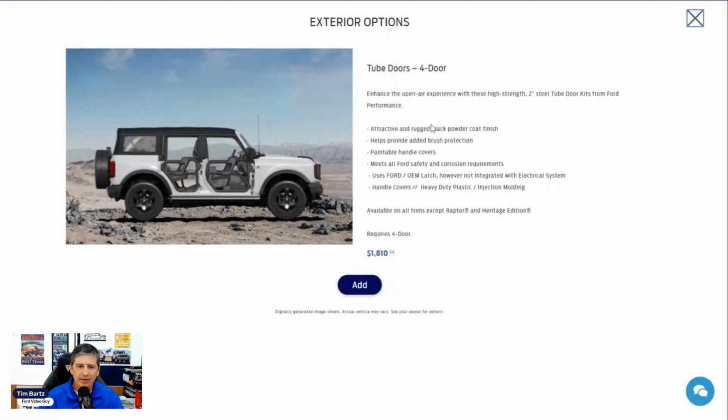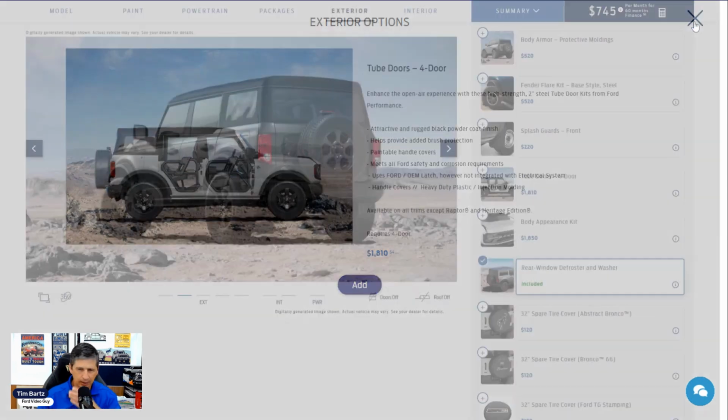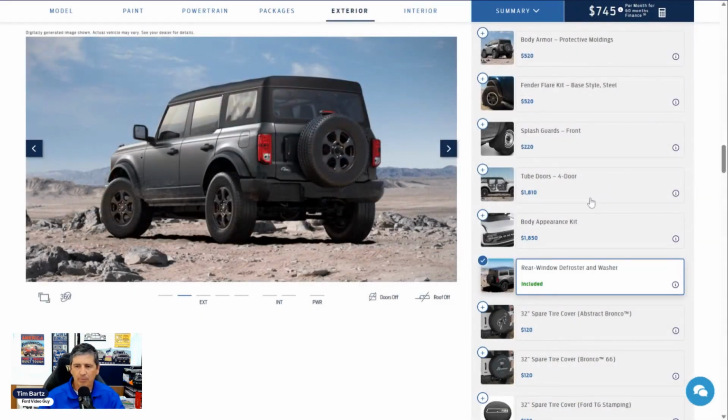But if you want to take the doors off, but still have some feel like you're kind of in there, that free air feeling, this does require the 4 doors on this one here. Then you can go with the tube doors. So that is something that's pretty cool as well. And again, the dealership would actually install that. They put it in the vehicle so you can install it when you want it, right?